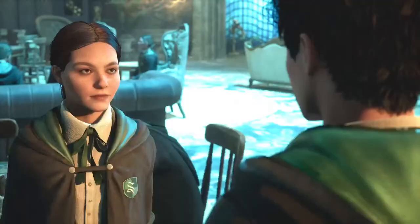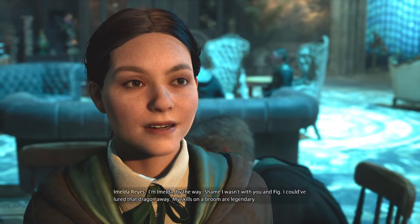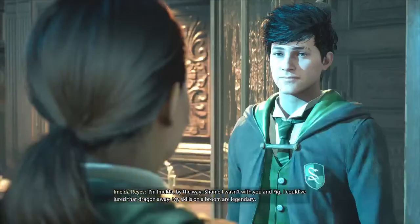I know who you are. You're the new Slytherin, the one who barged in with Professor Fig last night. Interesting tactic on your first day, taking all the attention away from the first years. I'm Imelda, by the way. Shame I wasn't with you and Fig. I could have lured that dragon away. My skills on a broom are legendary.